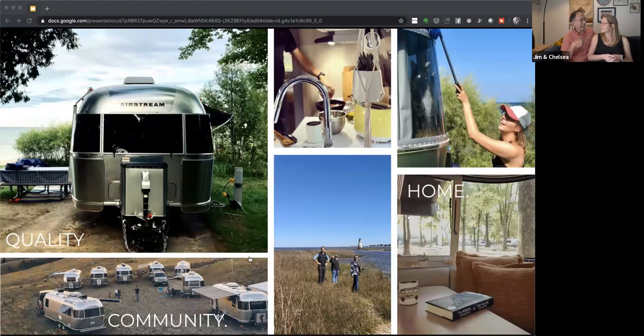Do you remember the time we were getting gas and a guy ran up to us and said, we're about to buy this exact same Airstream next week? Yeah, there's just a real bond between Airstreamers, and that's something we valued.